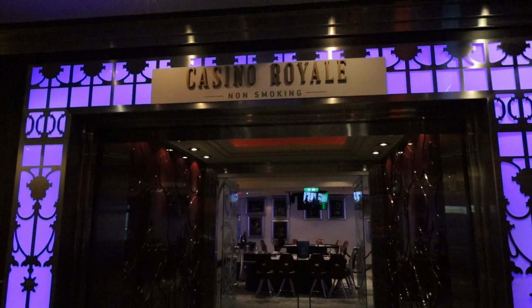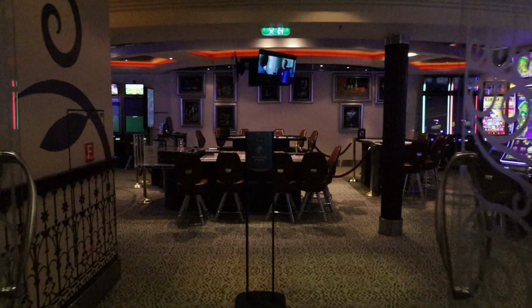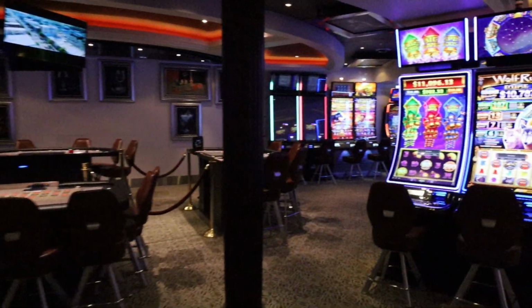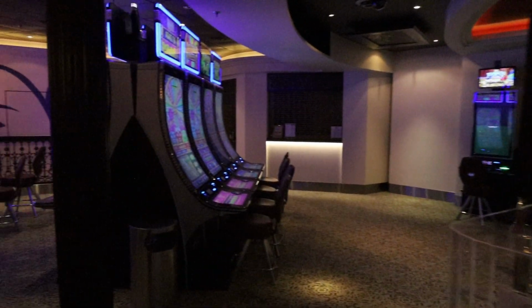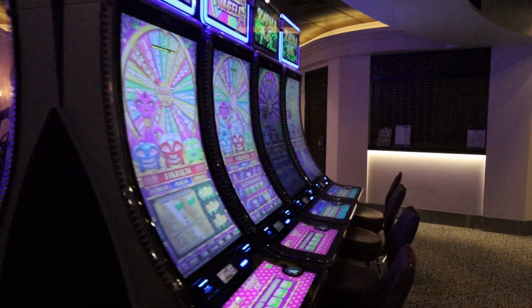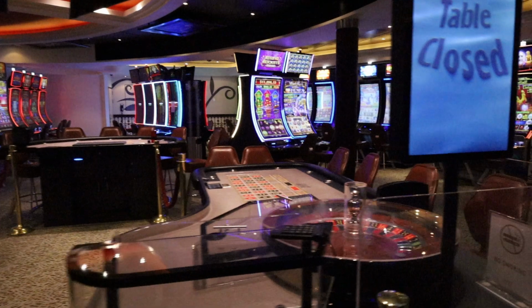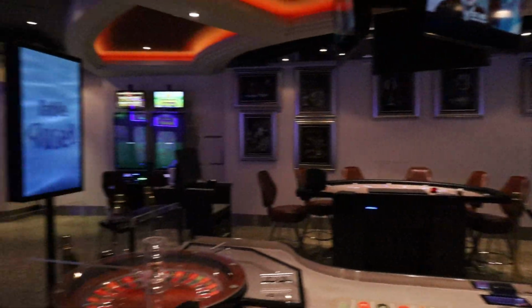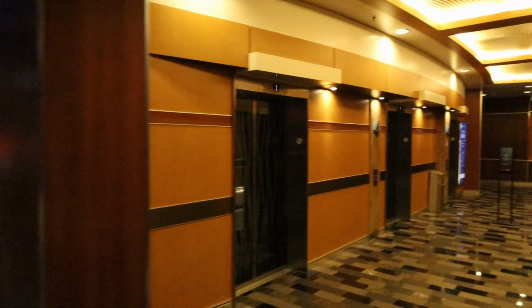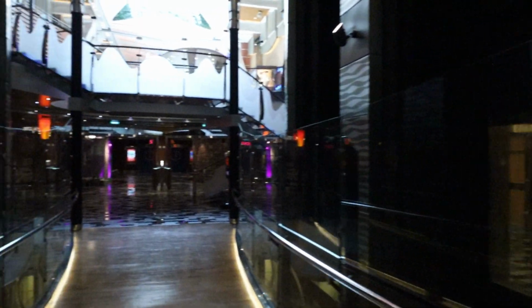This is the other casino. It's Casino Royale non-smoking casino. There is a non-smoking side in the main casino, but some people can't stand the smell of smoke and they can smell it on the non-smoking side. So they made this little area right here. It's very small, but it is an area that people can also gamble as well. And they do have a couple table games and a roulette table here and more slot machines on that side. And they do have a cashier as well. Finally, on the other side of this ship tour is the theater. And that is all on deck 4.